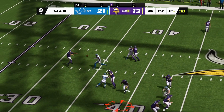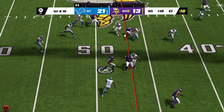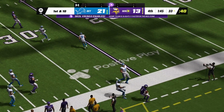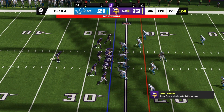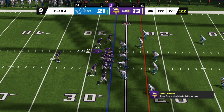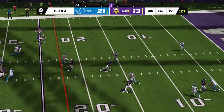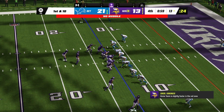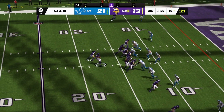Here's Cousins. And complete right side to Cook. Oh, what a move. And he is out of bounds inside the 35. The Vikings in the hurry up. They're hustling up to the line. Now Cousins. Open man is Osborne. He's got it. They're going to have to stop the clock. First down now, but the clock continues to move.